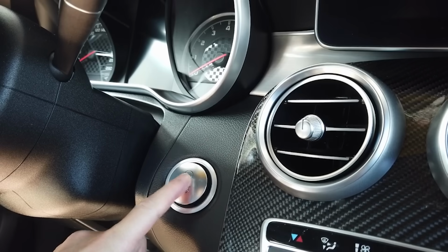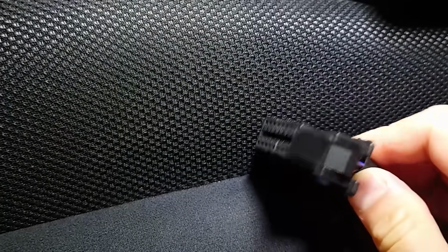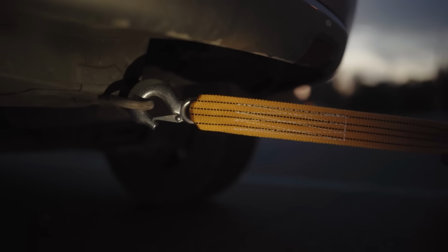Here's how you fight back. Get an OBD port lock. They're cheap and worth every penny. Or move the port entirely with a relocation kit. Bonus, add a steering wheel lock just to make them sweat. If they can't program a key, they'll try hauling your whole ride away. Yeah, they can do that.